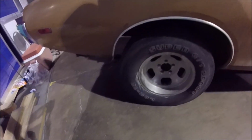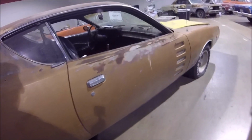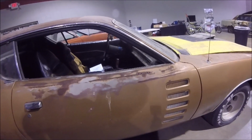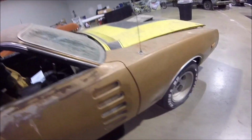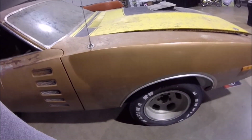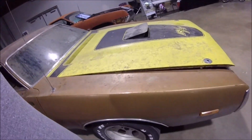Look at those wheels. In 1972 Charger, slits in the door. It's got the buddy seat. Unfortunately, it's also got a flat tire, even though it has tubes in them to temporarily keep them inflated. Something happened yesterday and they've gone flat already.